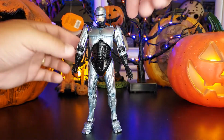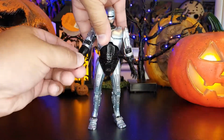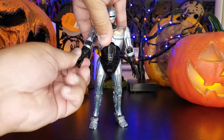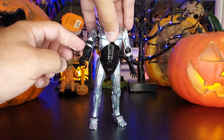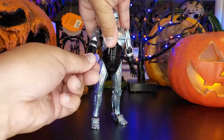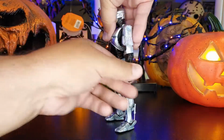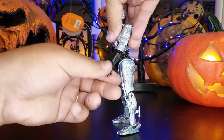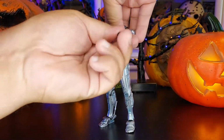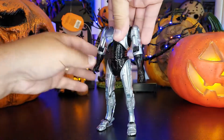Very nice, but yeah, that's it, folks. And then he does have some rotation swivel right here, right below at the very top of the glove area, I guess. That's it. That's all there is. Same as the other arm. You can see that. Yeah, that's all he has.